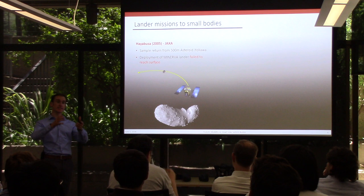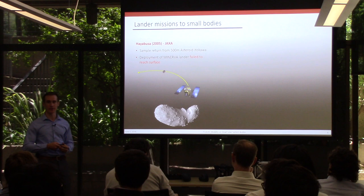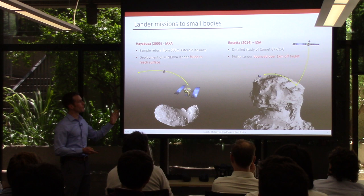And so the deployment velocity was just wrong, so that the rover floated off into space and never actually hit. Escape velocities on these bodies can range from a few centimeters per second to a few meters per second, so very, very low. More recently, the Europeans sent a surface lander to the surface of a comet.